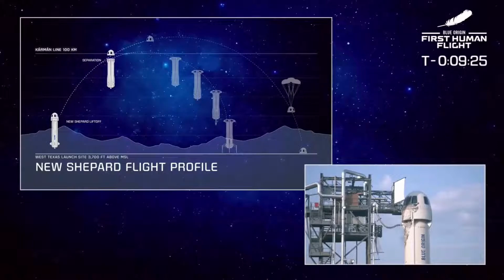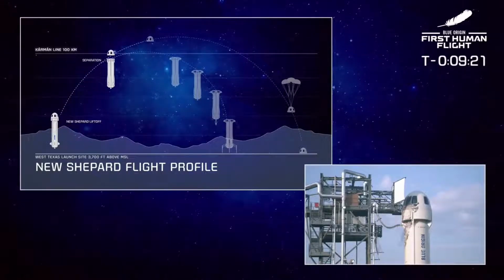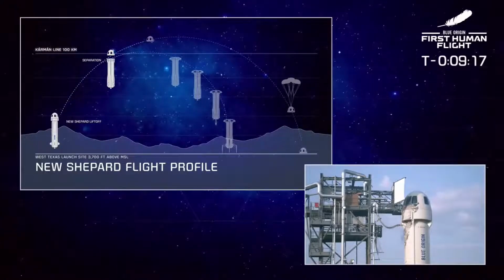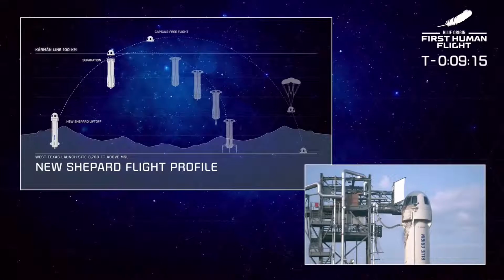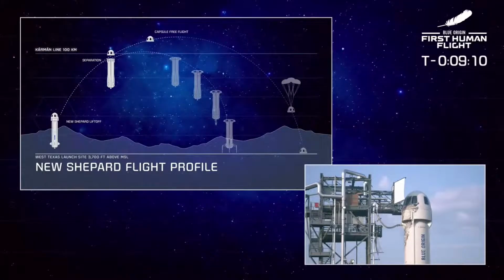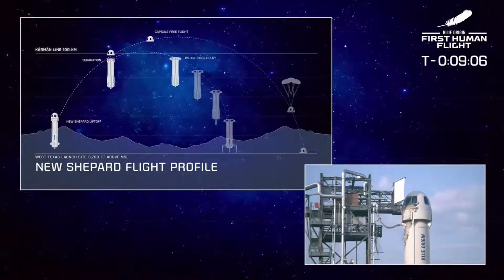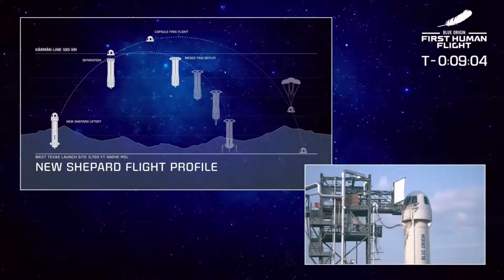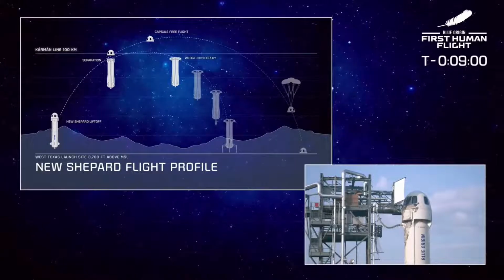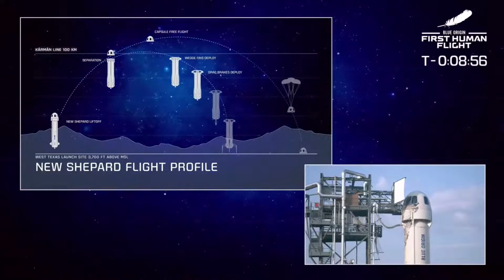During that time, both vehicles are still ascending, and they will ascend above 100 kilometers, the Kármán line. Today, we're headed for about 105, 106 kilometers. And then they start their descent. The booster will actually re-enter first. It's more aerodynamic. Before it hits the atmosphere, it deploys wedge fins on top to stabilize it, and then uses those aft fins to steer back over the pad.